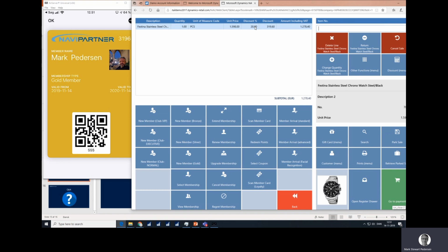So this is now, because he reached another level, that something else happens. Maybe he gets something for free, he gets percentages. Maybe we go in and do a very custom pricing for him on specific items. Imagine you are a sporting shop, and he's playing badminton. So you give him very high discounts on badminton equipment, but not on football equipment. So you can go in and do customizable pricing.